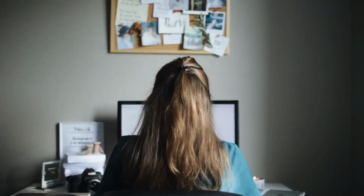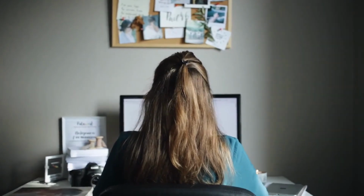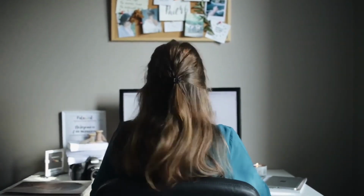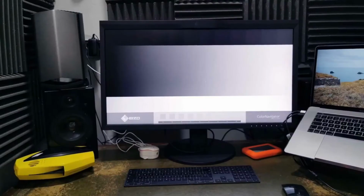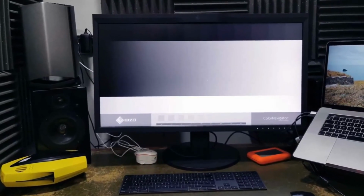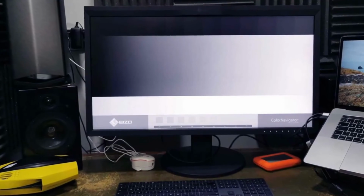DCI-P3 and 99% Adobe RGB coverage, as well as HLG HDR support for video compositing and grading, though the brightness isn't HDR rated.